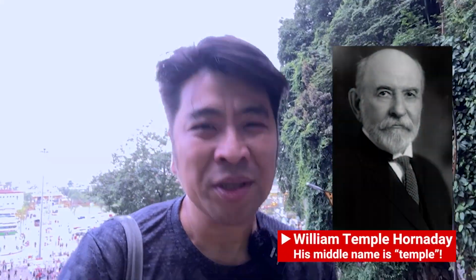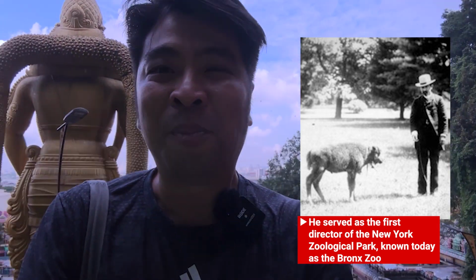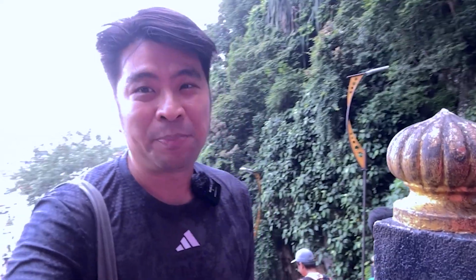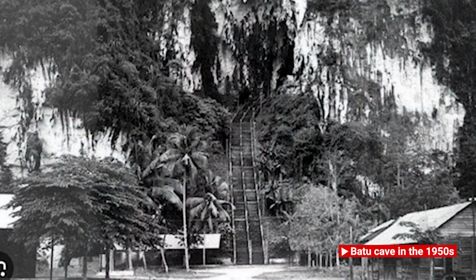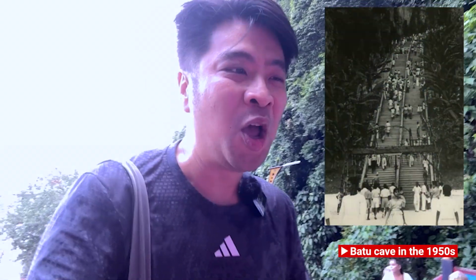Now in 1878, there was an American naturalist by the name of William Hornaday, and he discovered this cave, and since then it became so famous, and people from all around the region would come and visit. In 1891, a Hindu temple was completed and built right here, and since 1892, they have been gathering here for the festival of Thaipusam. Thaipusam is a yearly festival where the Hindus come and give thanks to Lord Murugan.